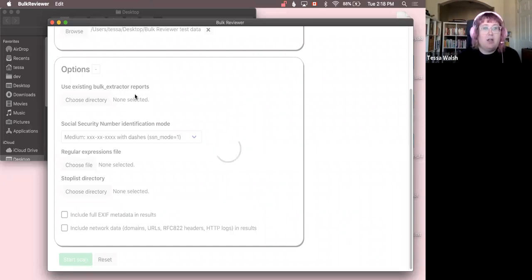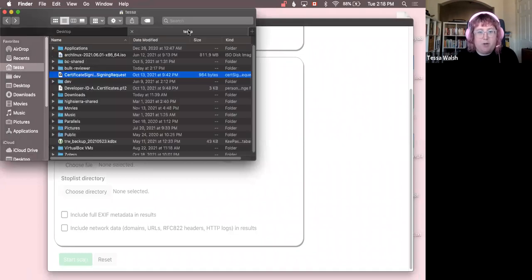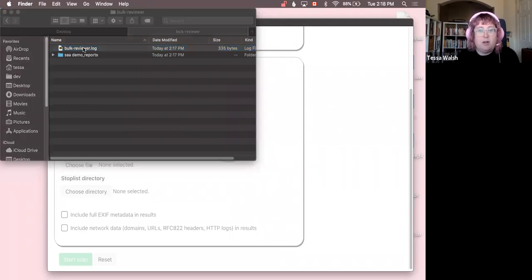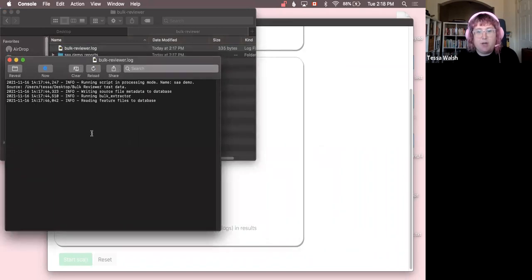what's happening. One thing to note though, in your home directory, the first time that you run Bulk Reviewer, it's going to create a directory called bulk reviewer. So this is in my Tessa home directory. And if we go into there, that's where it's going to put a handful of things. So one is there's a bulk reviewer log. We can open this file and basically see in real time what it's doing. This log also persists afterwards.